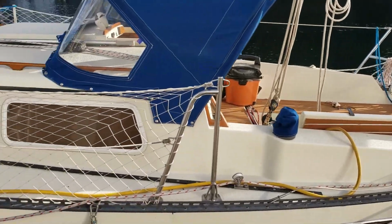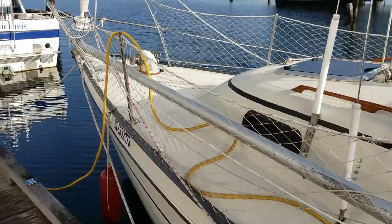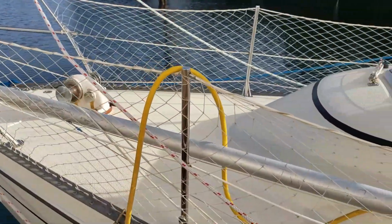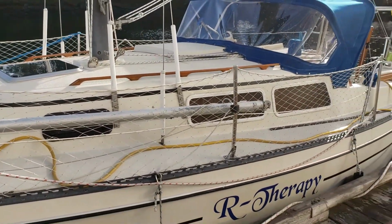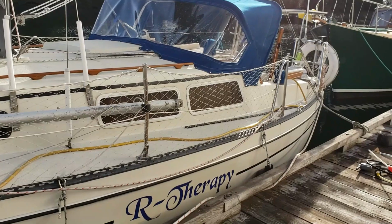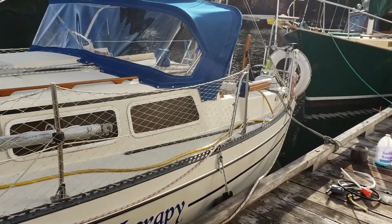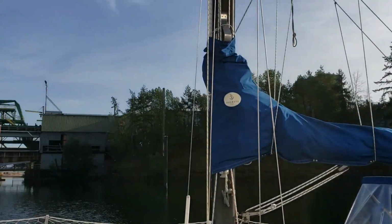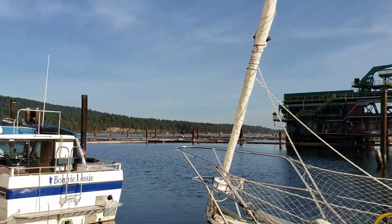Alright, she's all cleaned up, just putting everything back together. Looks much, much nicer, much brighter. Big job. Took me far longer than I thought it was going to take. So definitely going to have to do it more often so it's a smaller task. But yeah, very happy. Looks very sharp. Beautiful day out here. Cannot believe it's early November.